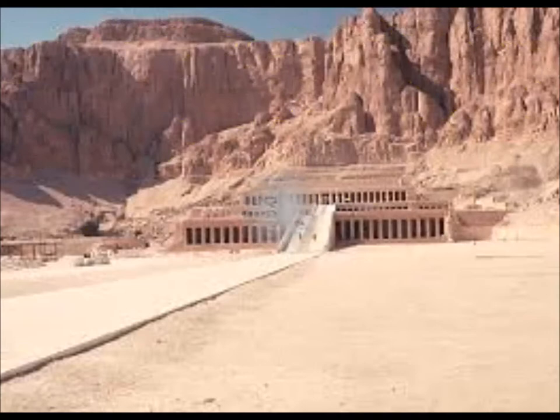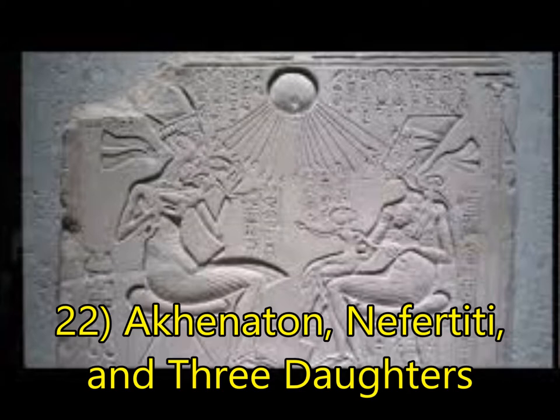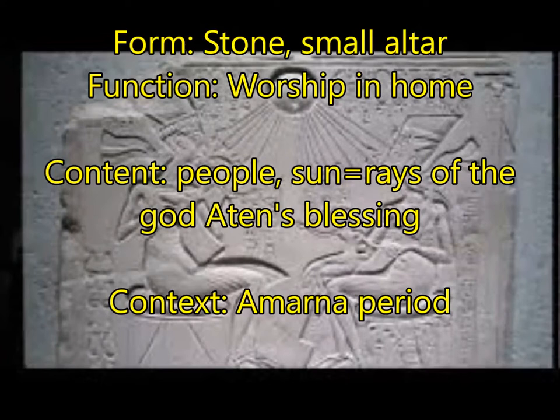Next up, Akhenaten, Nefertiti, and three daughters. This is a carved stone altar, but it would be a small altar meant for worship in a home, so it's only maybe a foot tall. For content, you need to know the people. Akhenaten is on the left, Nefertiti is on the right, and the god Aten is represented by the sun, and the sun is shining rays onto the people and their daughters, and that is representing the god Aten's blessing.